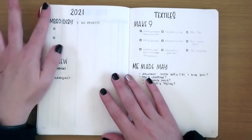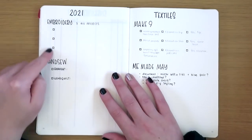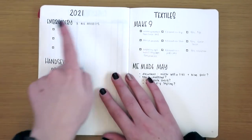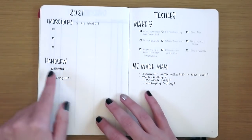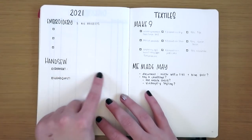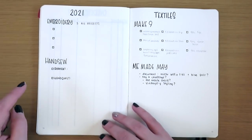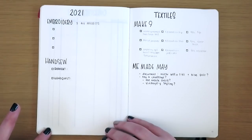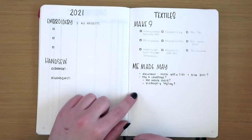So as we chatted about in the pre-plan, I have done embroidery, so 3 big projects, and I've done 3 little boxes so that I can describe what the project is when I get to it. Then I have my hand sewing category, and I've got a garment, so I just did garment and then a colon so I can write in what it actually is, and then hand quilting, same thing. So either I will have room for more hand sewing stuff, or I will have room for another project if I start doing something else.